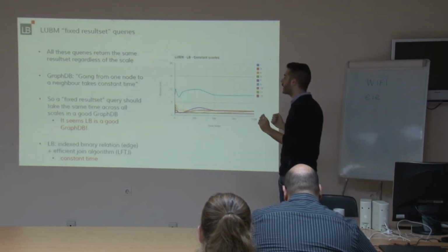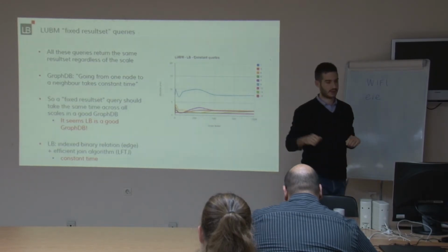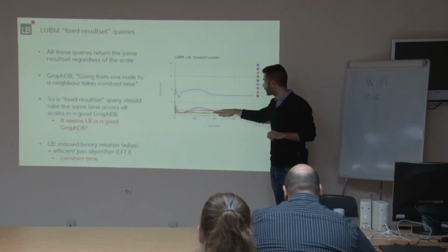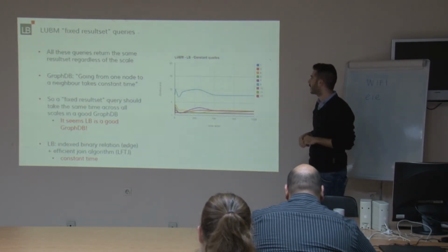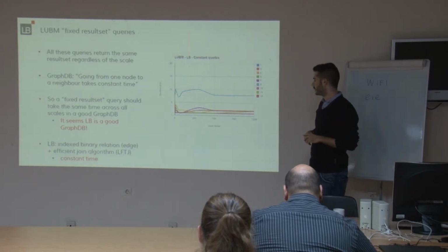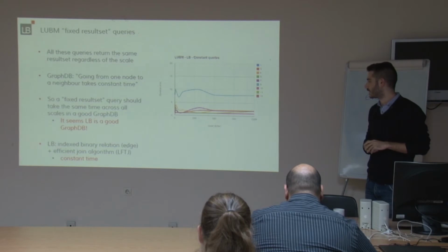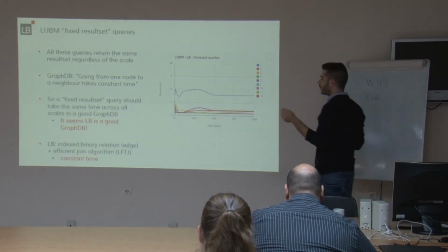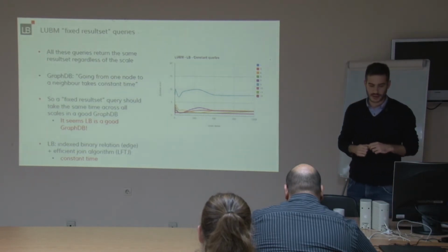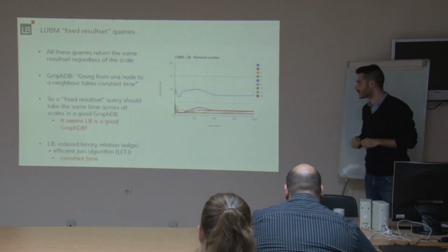Ideally, in a good graph database, these queries should take the same time across all different scale factors. And you can see in this chart that indeed LB takes constant time for all these queries. So it might imply that LogicBlocks is a good graph database. We model each edge as an indexed binary relation, and combining that with the efficient leapfrog tree join that I mentioned before, we achieve constant time hops.